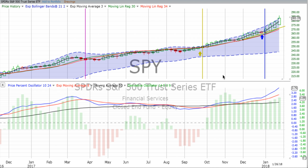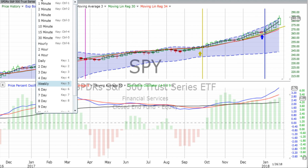$286.58. Boom. That's from about a jumping in point of 250 over the month of October, November, December, and now right at the end of January. Is that not beautiful? From 250 to 286 and change. That's beautiful. That's the power of being able to read a stock chart.